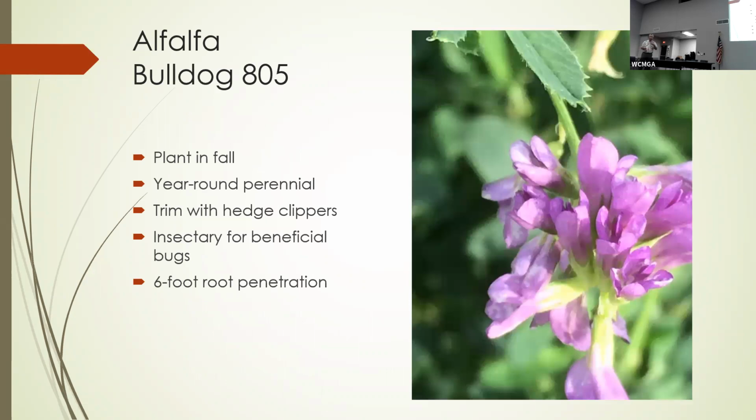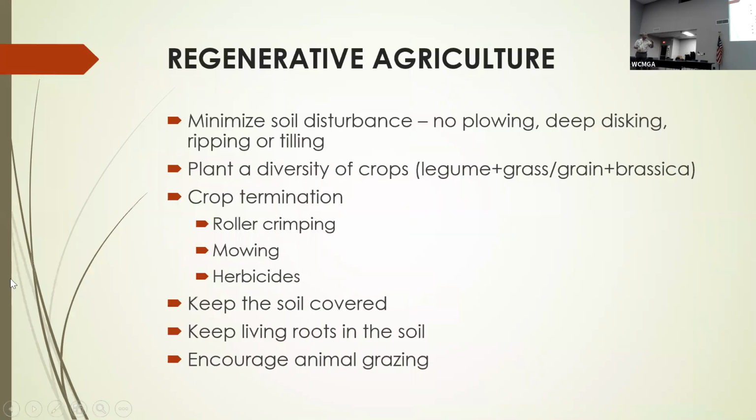And so our whole thing in the veggie garden is, okay, how do we take what they're doing and put it into a 65-foot row? How are these plants going to behave? We know how they behave out in the fields. How do they behave in the garden? That's what we're experimenting with.